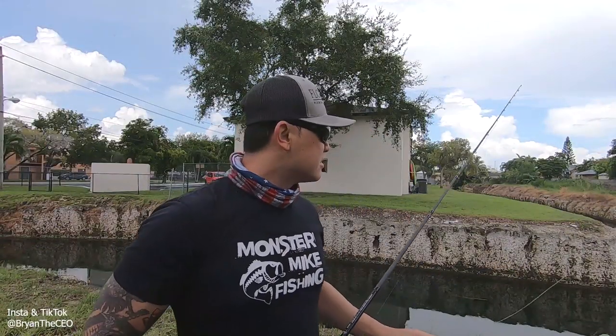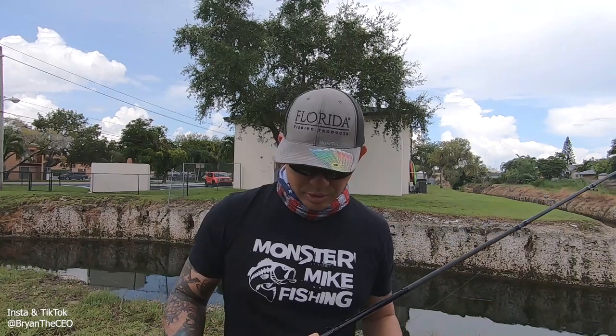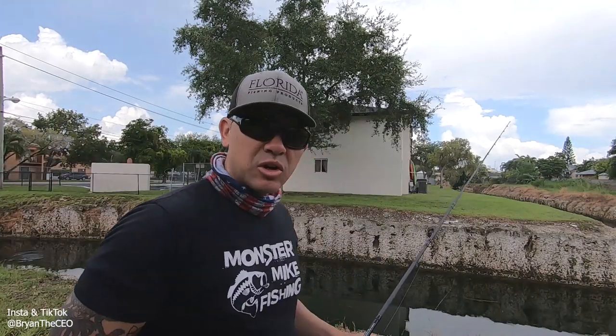So I came out here to catch some bass, but when I pulled up, there's a bunch of big carp swimming around. I've never used my new Shimano. I got the Shimano rod and reel combo. I see some carp that are flared up.